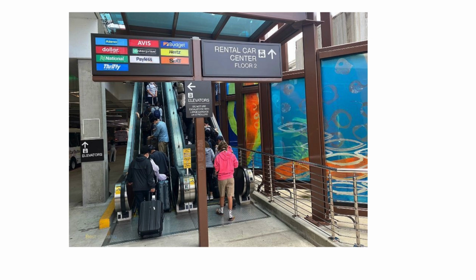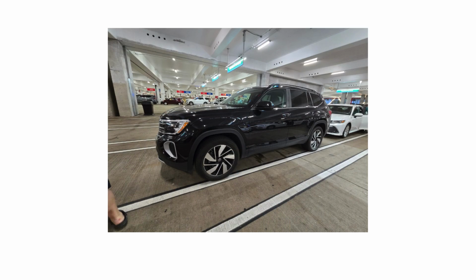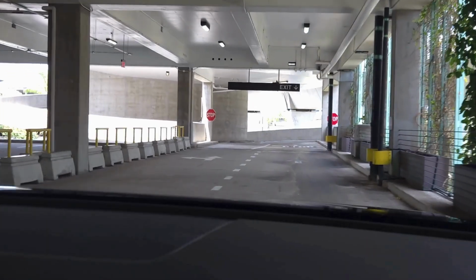Once you get to the airport, they will drop you off across the street from the rental car facility. There are many choices for rentals and quite a few people renting vehicles, so the lines were longer to pick up the car. All in all, it took about 45 minutes from the time we were dropped off to leaving the rental car facility.